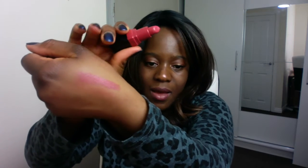I do like this. Going on to lipsticks, we have this one by Bobbi Brown. This is a mini lipstick and it's a crushed lip colour in the shade Babe. Very, very subtle pink colour. I wore it during the day today. I like it a lot.